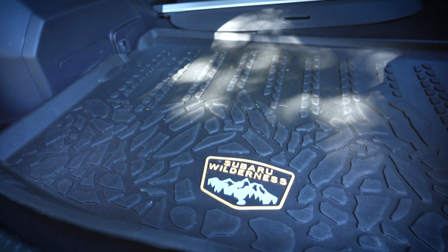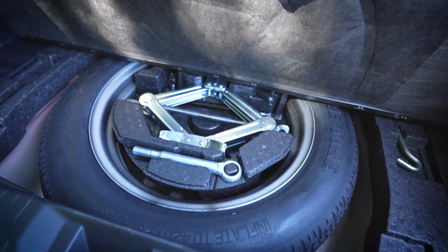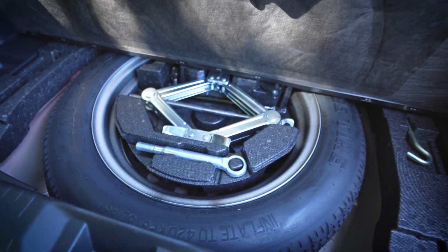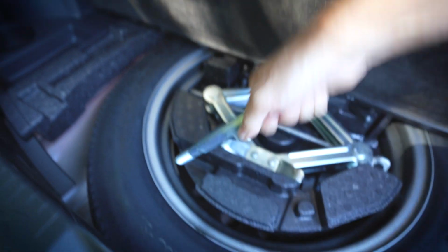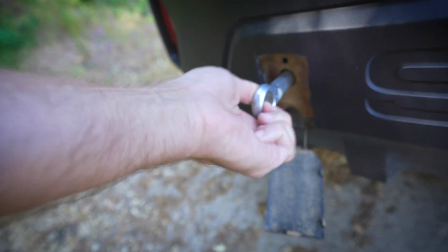And underneath this cool rubber mat, there is an actual spare tire. That's kind of nice to have. It's not a full-size spare, but it's something. A lot of new vehicles don't even give you a spare anymore. And here is the eyelet for the tow hook. You pull this off right here. Now you can screw in this eyelet in case you need to get towed out of a sticky situation.